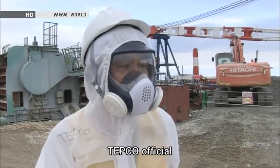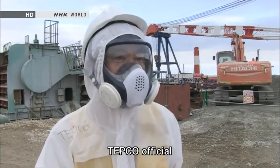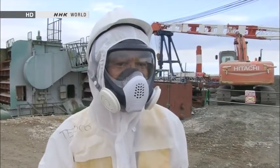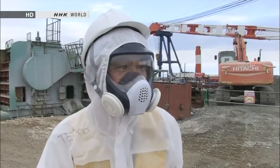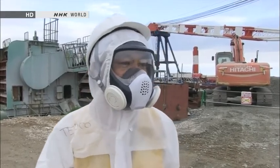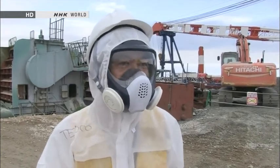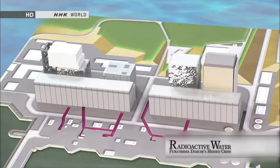The flow of contaminated water into the ocean is causing problems and worrying people. We are doing all we can to secure the needed resources and take the necessary measures as quickly as possible, but there are many challenges.